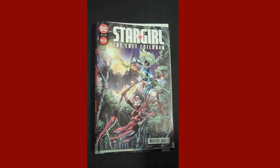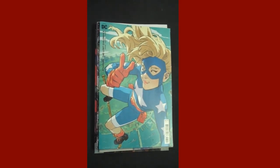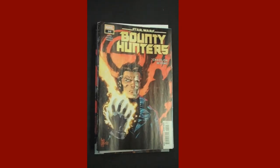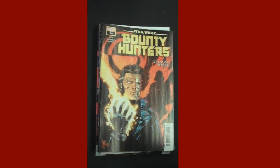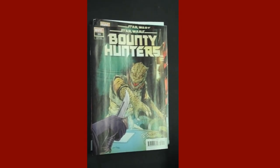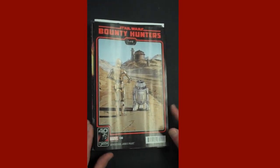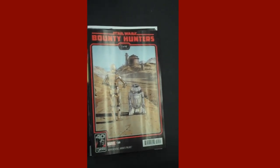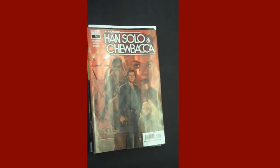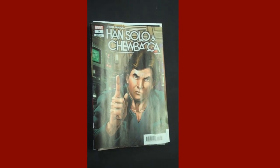DC brings us issue 3 of Stargirl, The Lost Children. There is your Stargirl, The Lost Children issue 3 variant cover. Marvel brings us issue 30 of Star Wars Bounty Hunter. And there's your Bounty Hunters issue 30 variant cover. And then you have your 40th anniversary of Return of the Jedi, one of my favorite movies of all time. There's the anniversary for that. Then we have Star Wars Han Solo and Chewbacca, issue 9. And there's a variant cover for that.